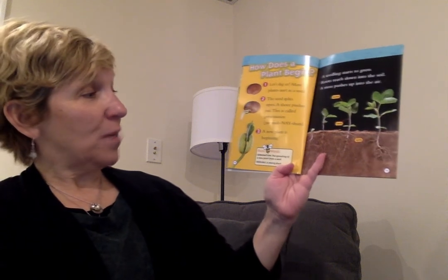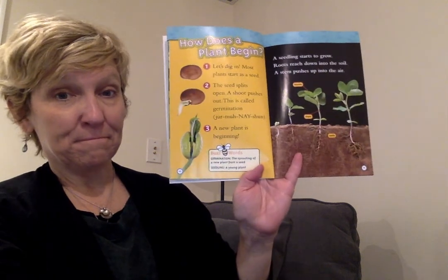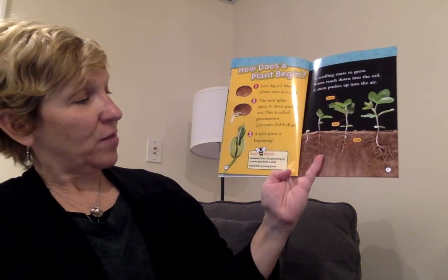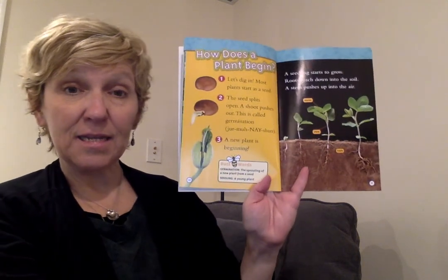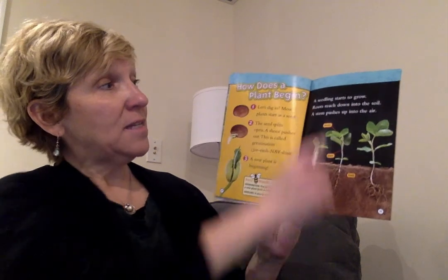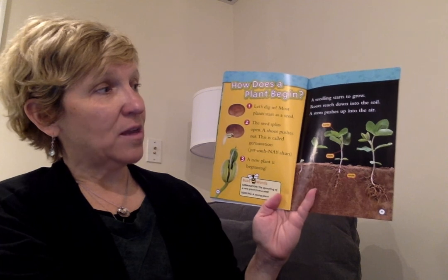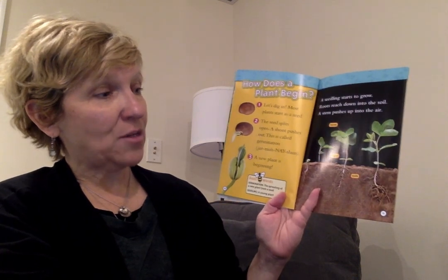Third, a new plant is beginning. This says germination down here. The sprouting of a new plant from a seed. And a seedling is a young plant. A seedling starts to grow. Roots reach down into the soil. A stem pushes up into the air.